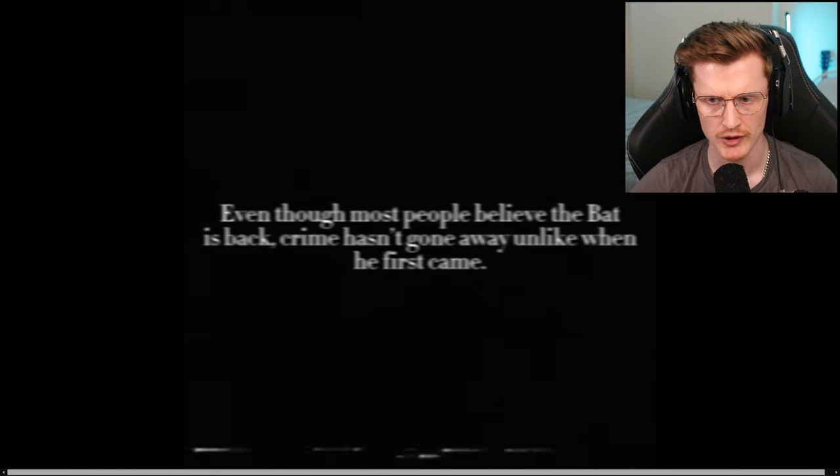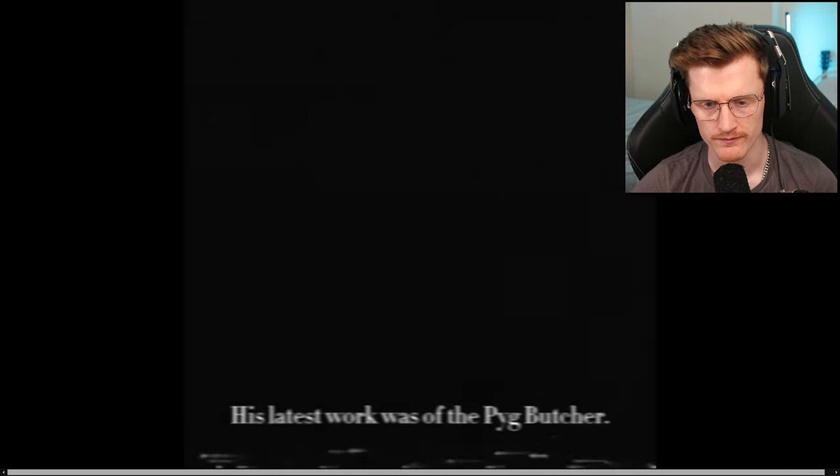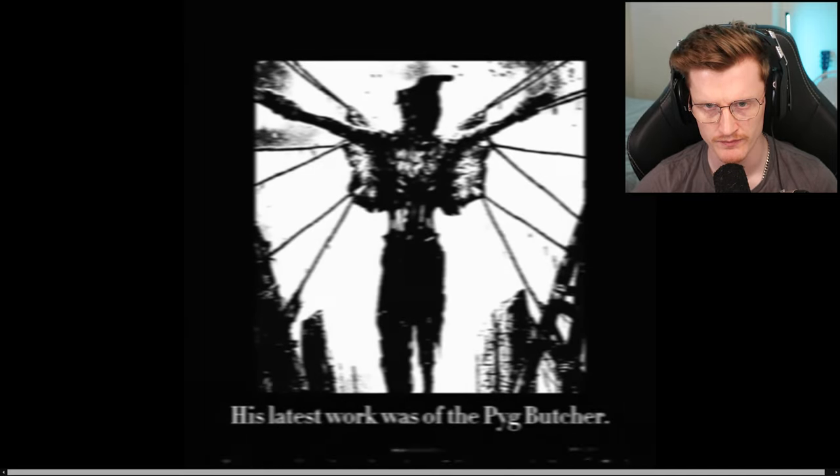Okay. I'm going to have to search into this. Even though most people believe the bat is back, crime hasn't gone away, unlike when he first came. His latest work was of the pig butcher. Oh my god, he's flayed them.